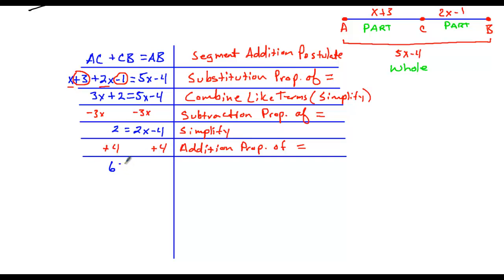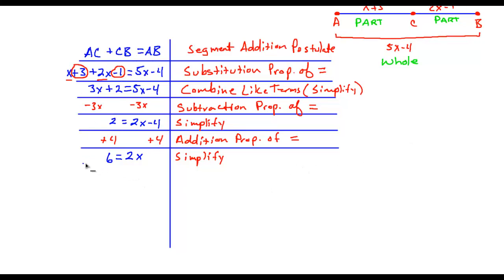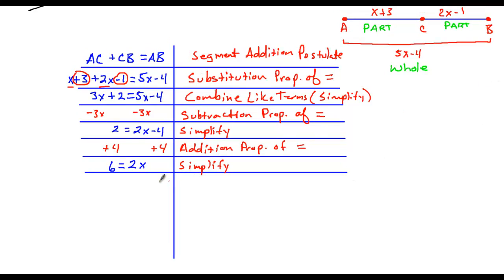2 plus 4 is 6 equals 2x. Well, again, that was nothing special. That didn't require any kind of special property. That was just simplifying. You see how the math process that you're used to is about to get much more lengthy, right? So the next thing we're going to do is divide both sides by 2. And we can do that because of the division property of equality.